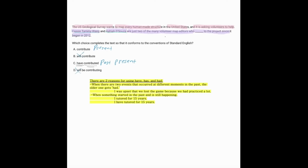They are just two of the many volunteer map editors who have contributed to the project since it began. So the idea of since it began is kind of suggesting that it happened in the past and it's still going on. But there's definitely an element of past in the wording since it began in 2012, an undeniable element of past. And so we can't pick A because A is purely in the present. So the answer here is C.